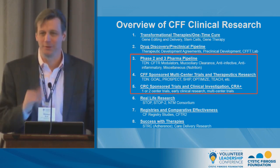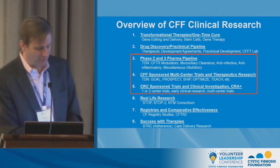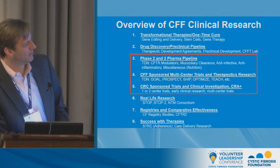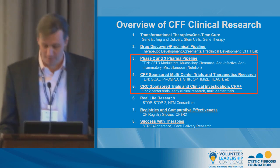So this is not preclinical, where we're just testing in the lab, but therapies that have advanced enough to go into people. And we really divide those into 3 buckets. One would be drug company studies, phase 2 and phase 3 studies, where we're asking, is this going to actually work in people?